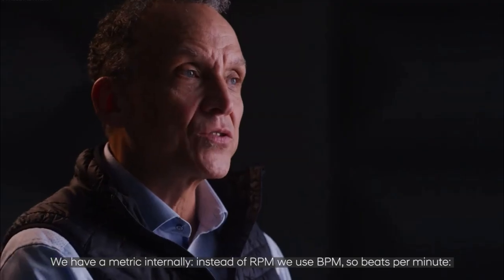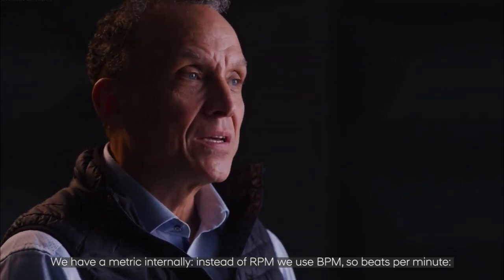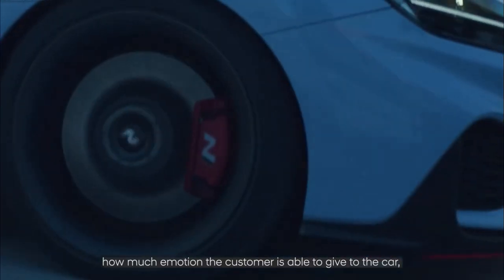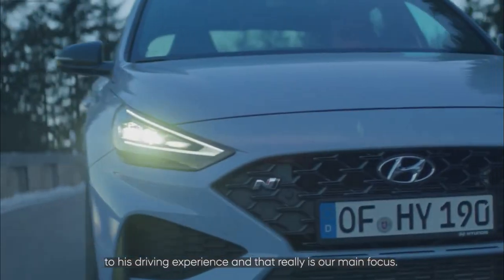We have a metric internally. Instead of RPM, we use BPM, so beats per minute. How much the customer gets excited driving the car, how much emotion the customer is able to give to the car, to his driving experience. And that really is our main focus.